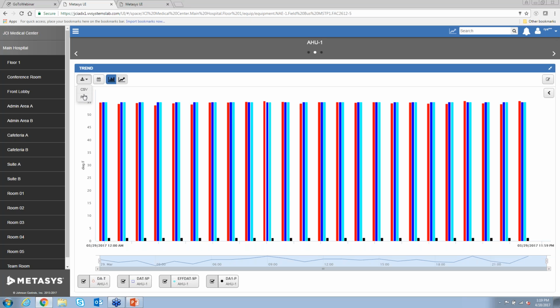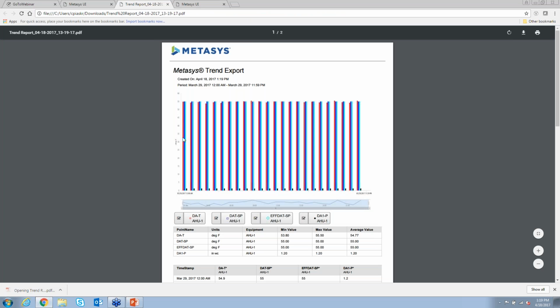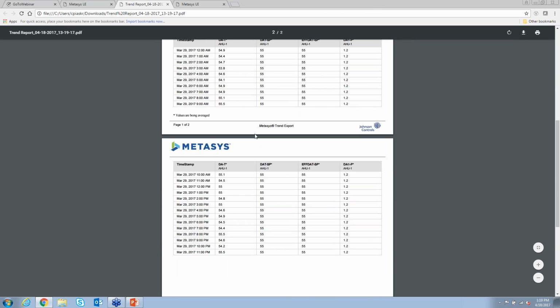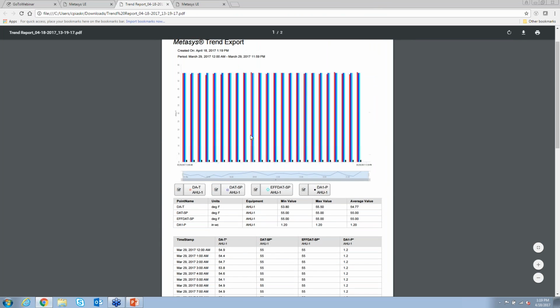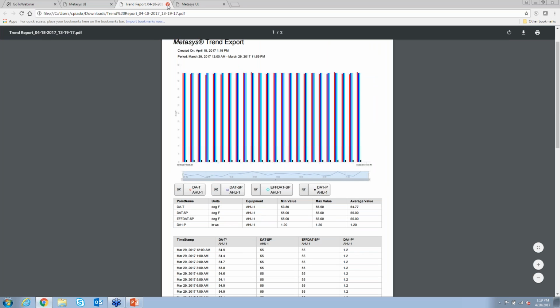I can drill in further if I need to, or maybe I'm just needing to create a report of this. So we can drop that report to an Excel file or a PDF. And what it's going to do is generate that PDF, and it's going to send it over to me, just like you're downloading a file from your web browser. And you get a really nice report coming from the system with the graph and the data that's backing that report. So we're really making it easier than ever to get data out of the Metasys system.